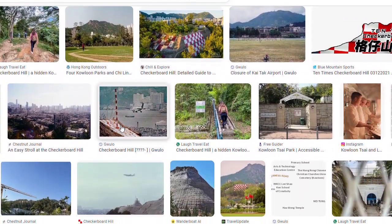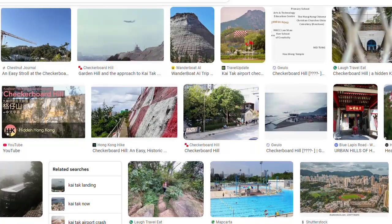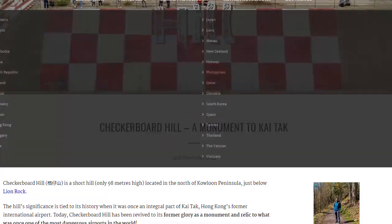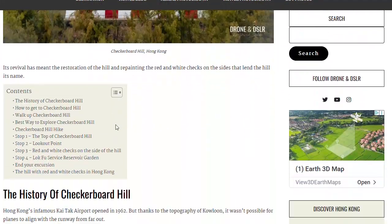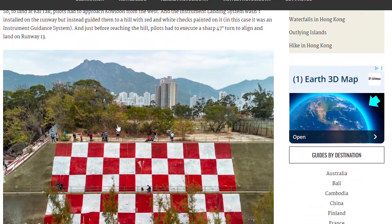Checkerboard Hill is one of Hong Kong's most iconic aviation relics, an unassuming 98-meter hill that once played a starring role in one of the world's most dramatic flight paths. Nestled near Kowloon Park and Lok Fu, it's a site where geography, engineering, and urban myth converge.